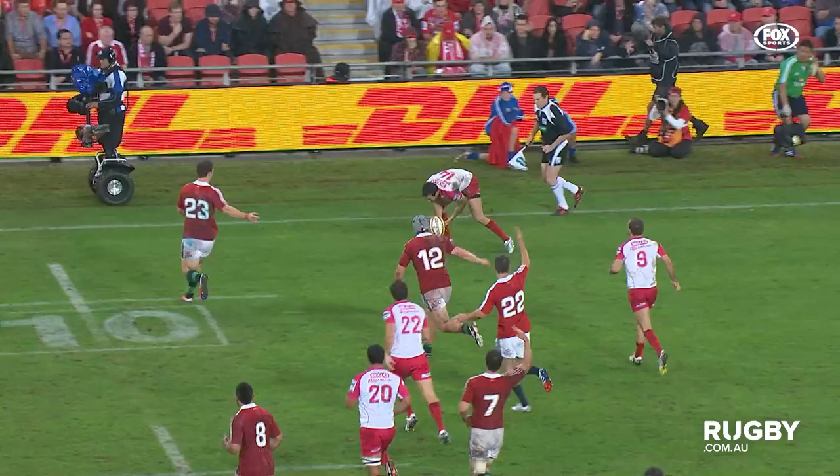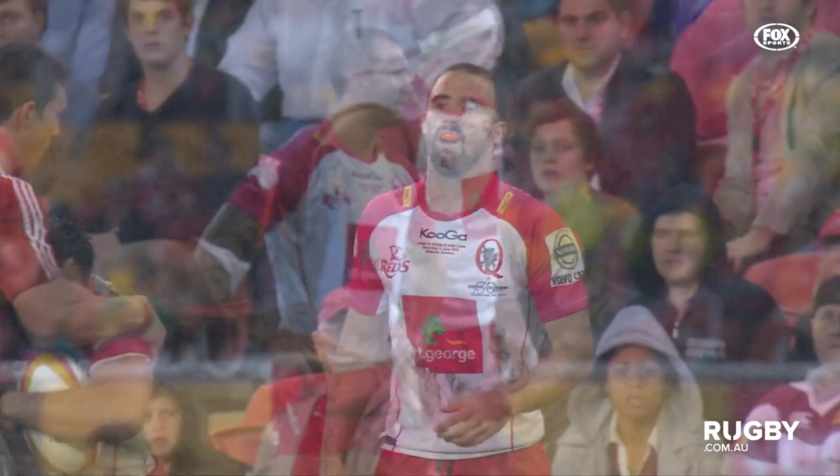Warburton's had a good game defending around the edges, also giving a lot of confidence to his inside backs. Let's see how they go and attack right here. Touch.